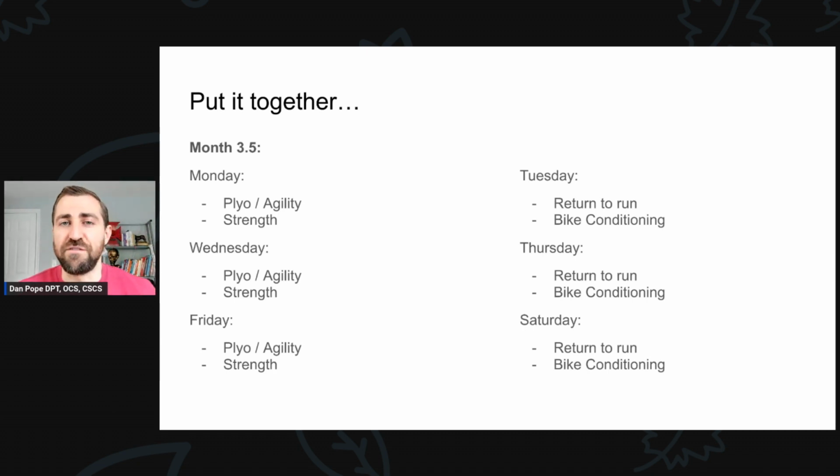Okay. It's tough. So largely, I want to give you an idea of what a training program would look like for, let's say, a post-op ACL reconstruction. We'll go kind of month by month. We're going to start at month 3.5 because that's when I start my return to run programs generally with these folks. Again, it depends on the surgeon, depends on the individual. But let's say you start around 3.5 months. Okay. So what does a typical training week look like?